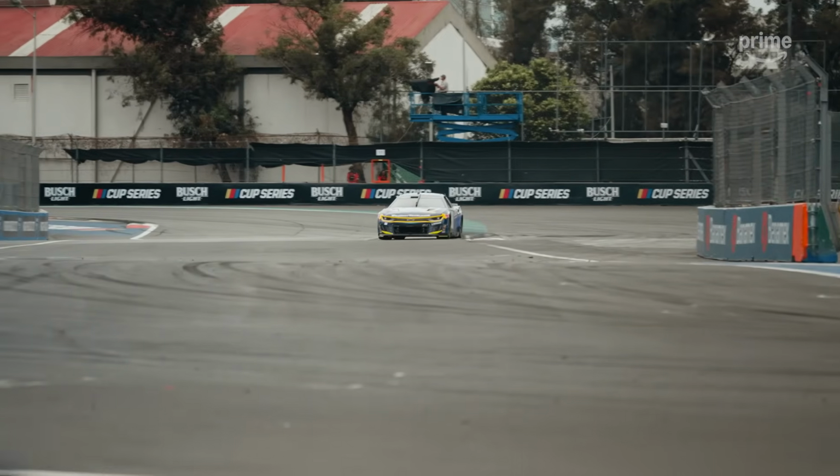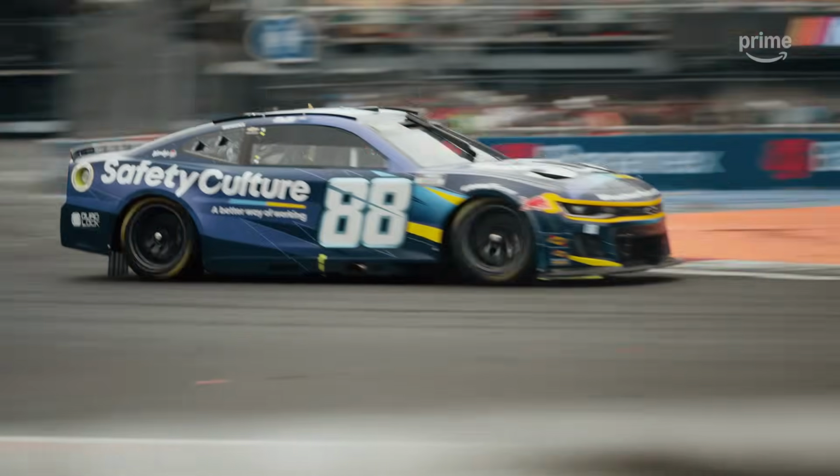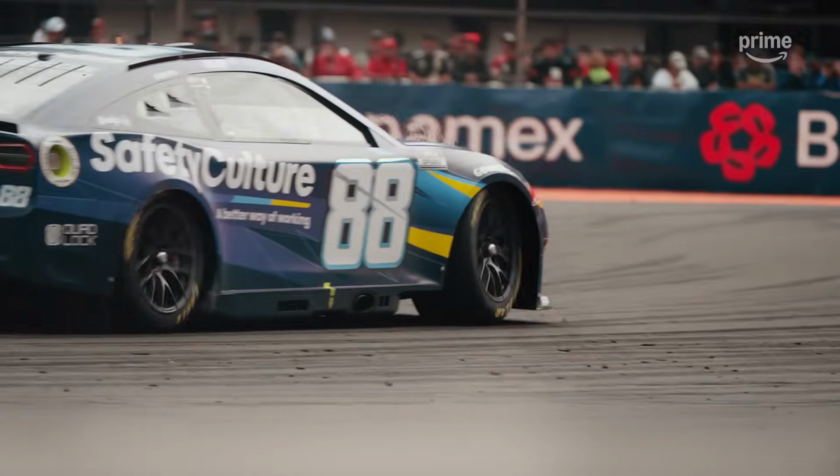Coach used to say the moment never knows how big it is. I mean, races, practice, it's all the same. I treat every single rep like I'm at the practice pad at Trackhouse. Execute, put it in the hands of the driver, and hope he gets it done.